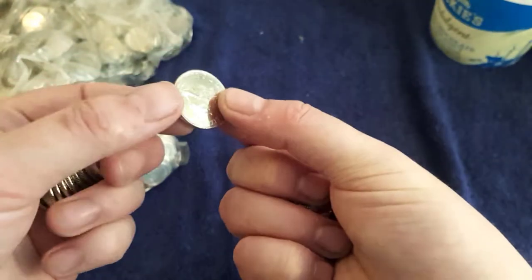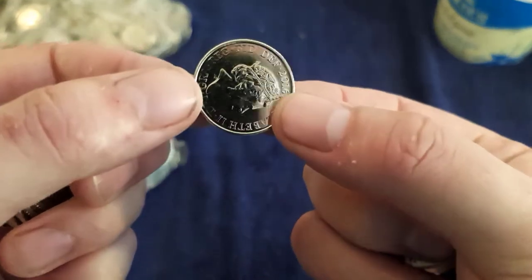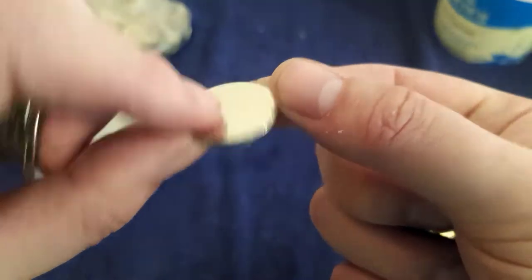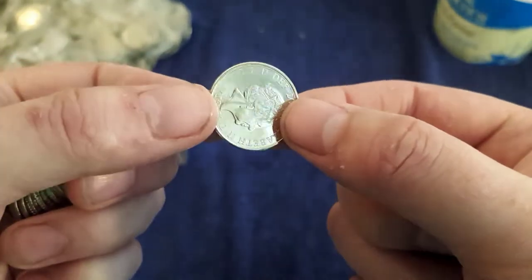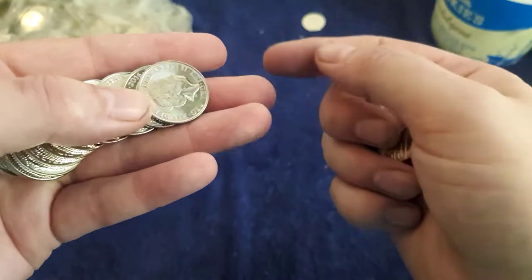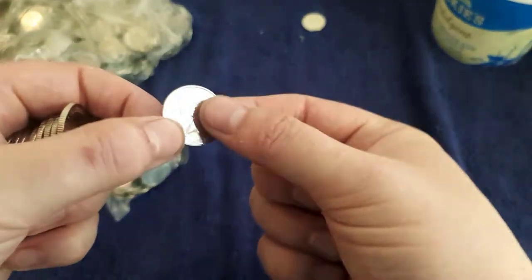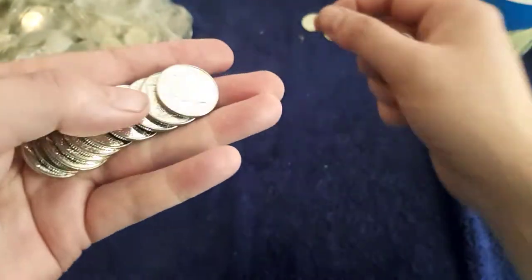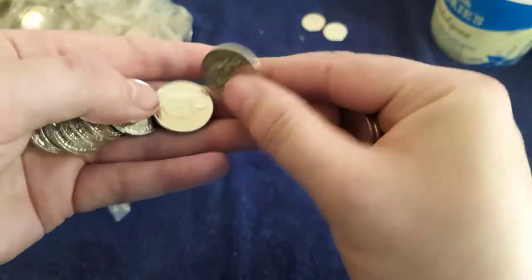Oh, that's interesting. That's a weak strike. It's a very weak strike. I'm glad I saw that one. Right, I'll keep that one for sure. Hang on, there's another one. It's kind of weak here as well. Oh, I might be onto something here.